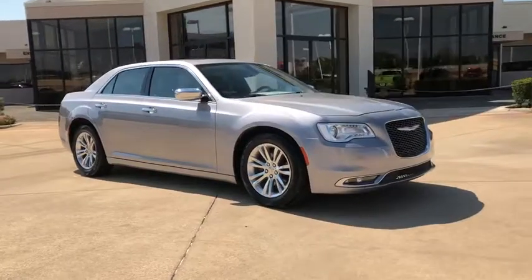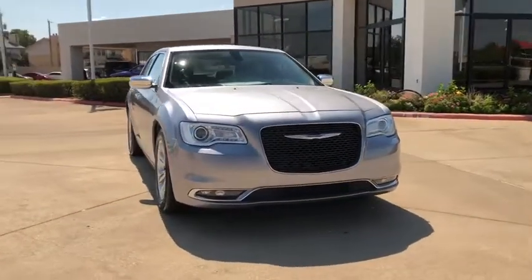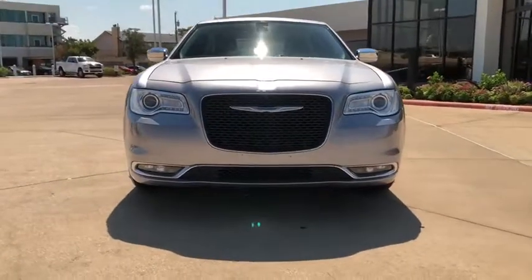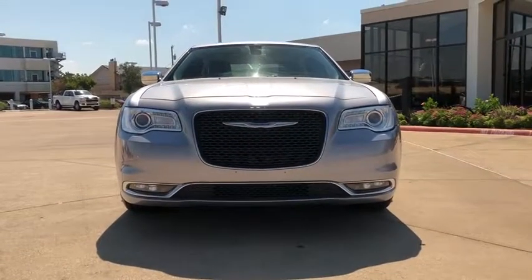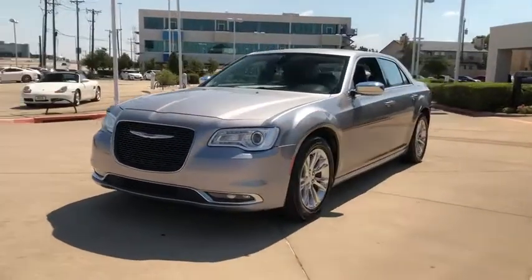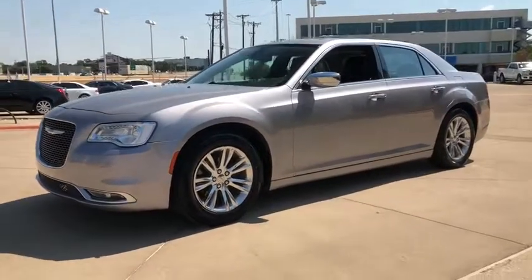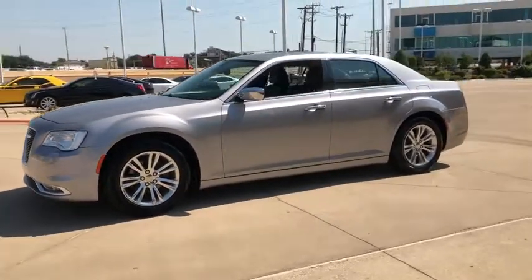Take a ride in the 2017 Chrysler 300. The Chrysler 300 combines sport and luxury in one unique and powerful package. If you're looking for elegance and performance, the 300 delivers. This vehicle has less than 70,000 miles. Here are some of this vehicle's great options.